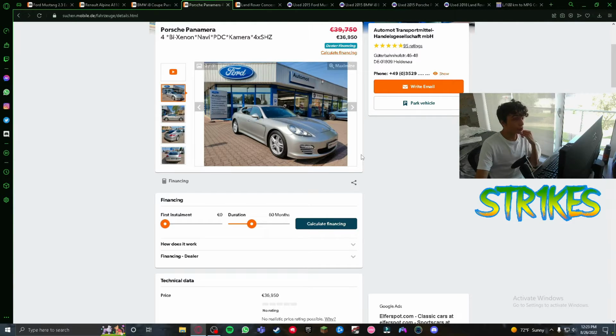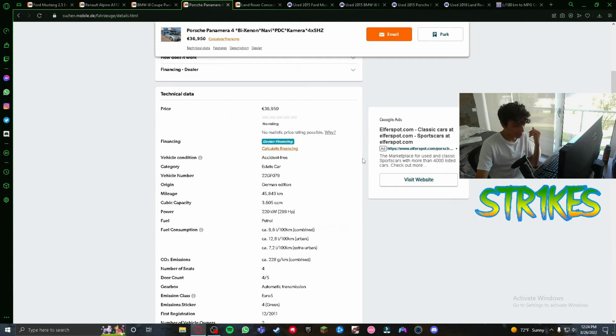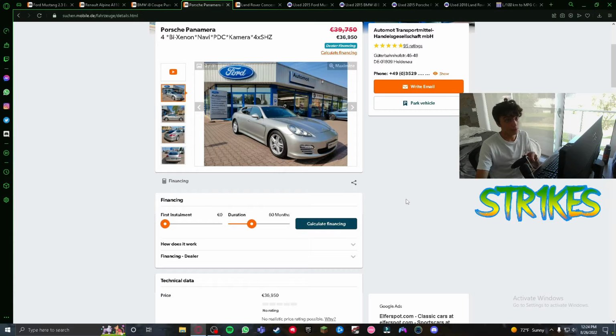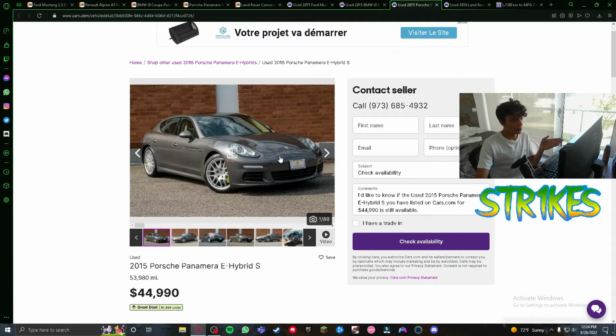This one I found on this European website. It has over 45,000 kilometers. It has 300 horsepower. Okay, it has a lot of cubic capacity. It is true. And it has almost 10 liters per 100 kilometers. But this one, it's not a hybrid. The one that I'm gonna show you here in America, it's a hybrid. I'm not saying that you can't find hybrids in Europe. This was the cheapest that I could find, but of course it's not a hybrid, so you're gonna pay a lot more on fees. This one, it's the hybrid.